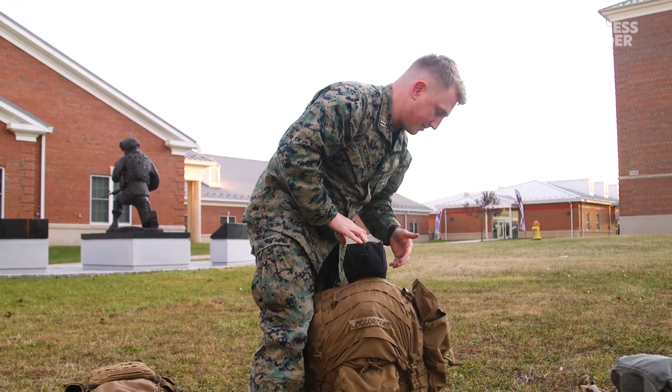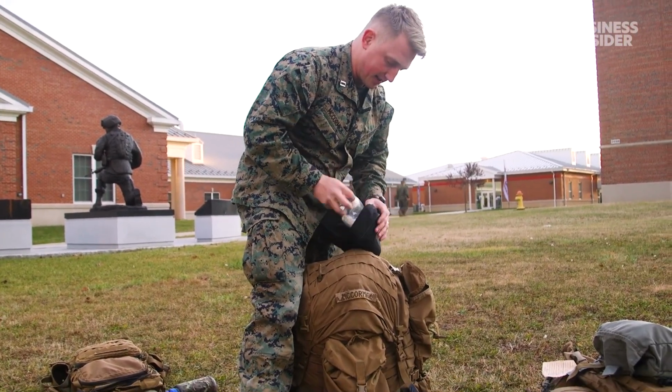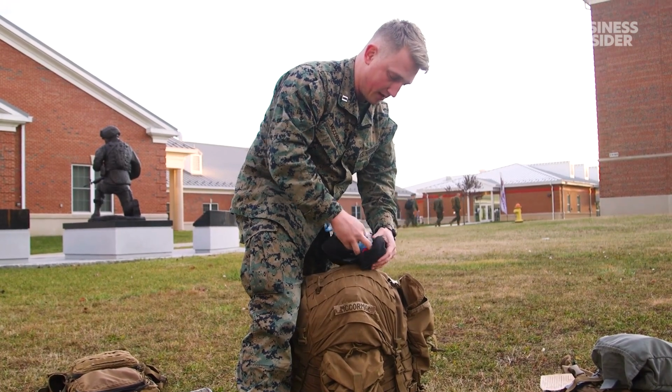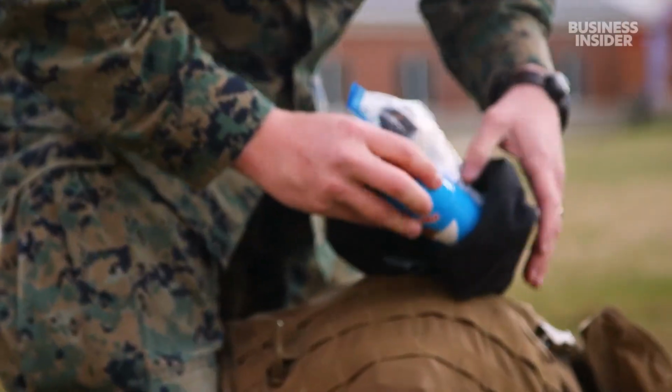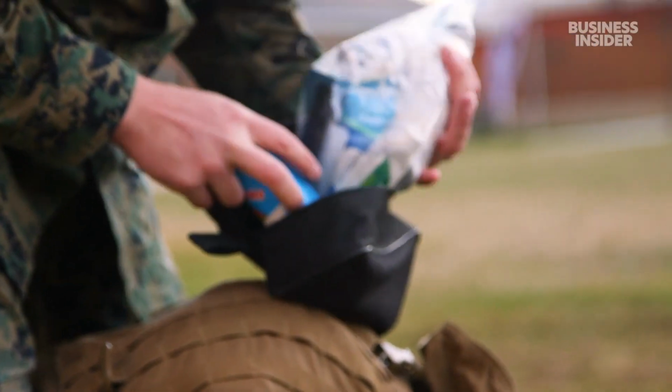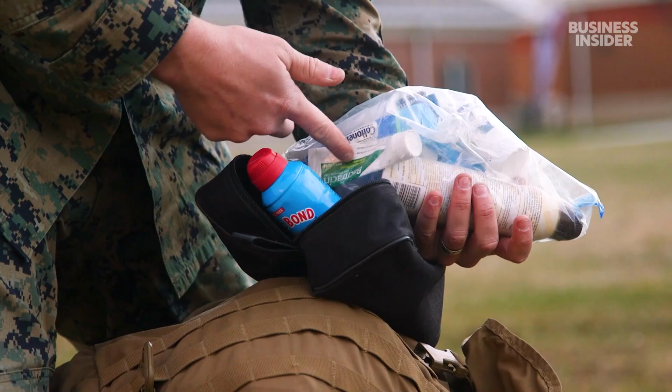On this side, I usually keep a hygiene kit of something similar to this. This way it's kept neat and organized within the pack. I'll usually bring things like sunscreen, ibuprofen, and foot spray to maintain my feet if they're wet or cold, to keep my feet dry. I usually keep a shaving kit as well as baby wipes in there, and a toothbrush or any kind of ointment that I may need when I'm out in the field.